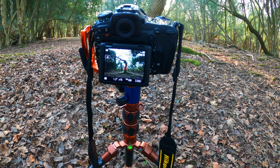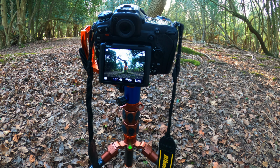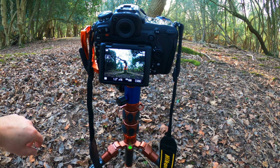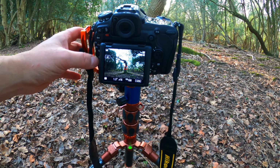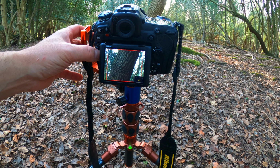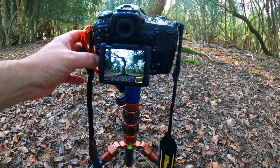Right, let me just talk you through the settings. We've got 1.3 of a second, f16, ISO 100. I'm keeping it on f16 just so we can get that sun star in. I think the sun's gone in at the moment, but as soon as it comes back out again, I'll shoot the shot. We've focused right in the center of the tree trunk itself, get that nice and sharp.